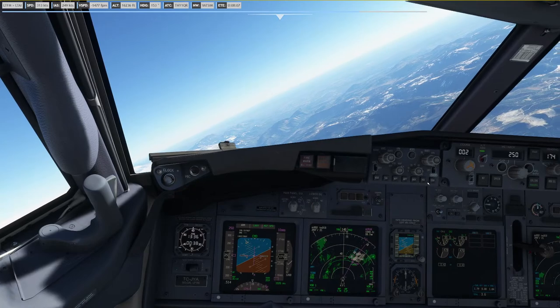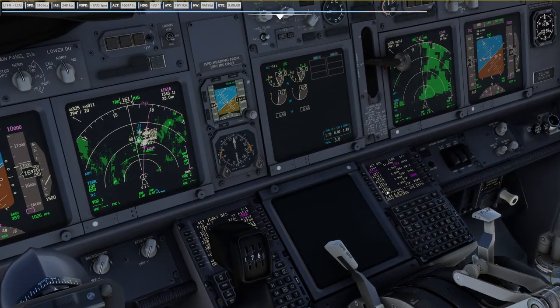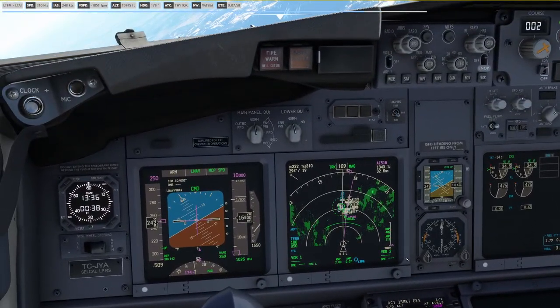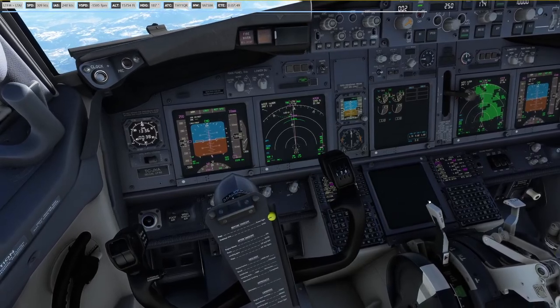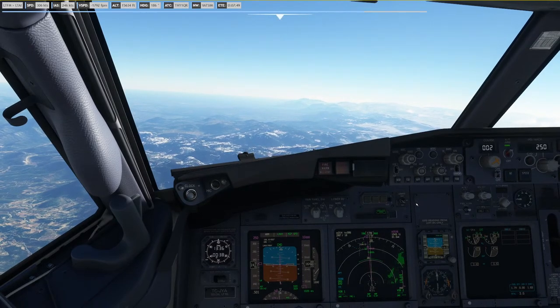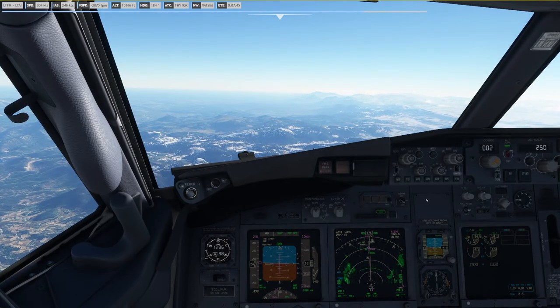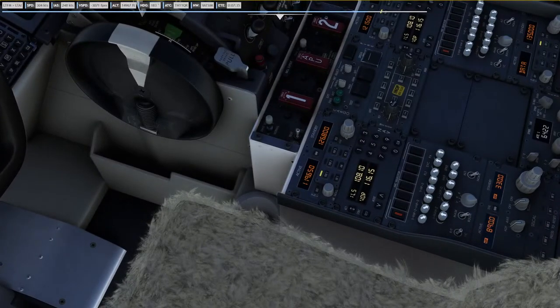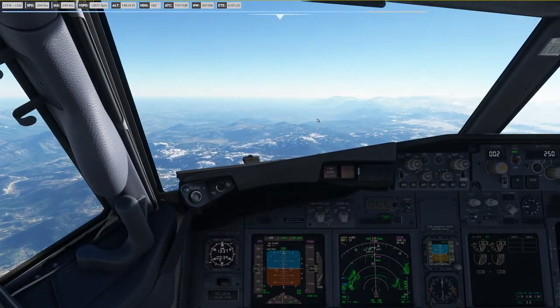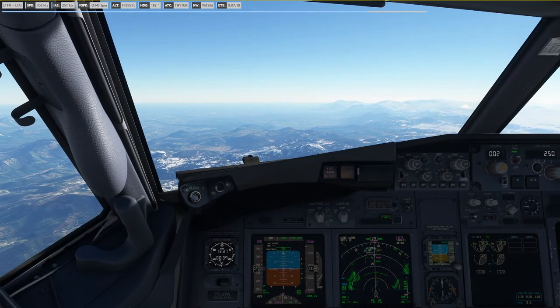Turkish 130 Tango, Antalya approach, identified. Okay, let's see, what's the next limiting altitude restriction? 3,000 at 519, our drag required is checked. Well, we'll probably not get any speed increase anymore, so how about we just take the speed brakes to get this plane down. Next up is going to be tower on 126.1. Let's pre-select that already. There we go. Okay, so with pretty much everything done over here.